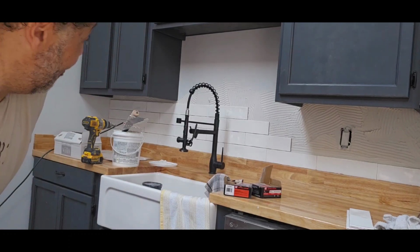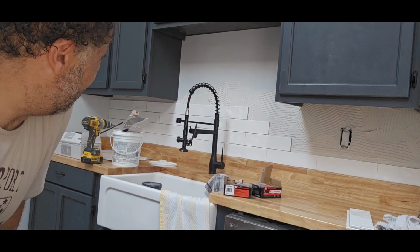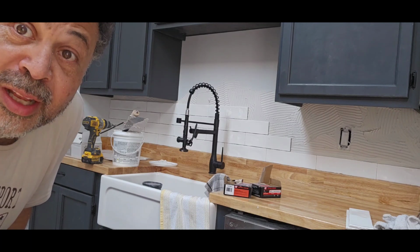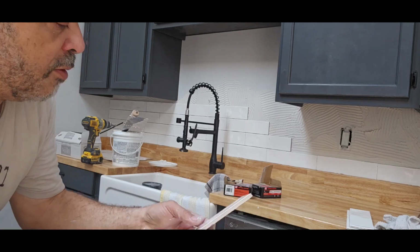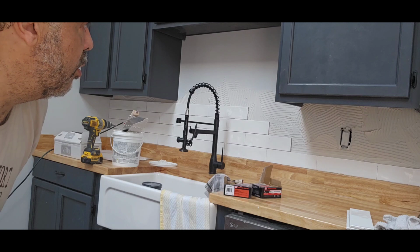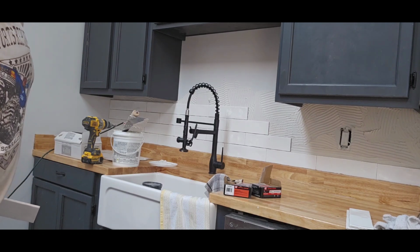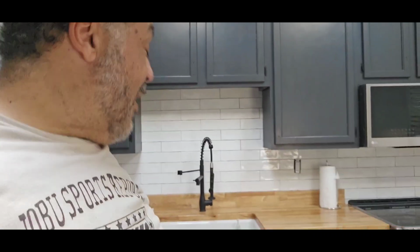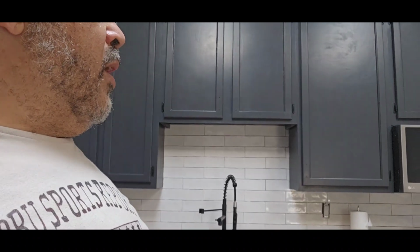Well, we're doing the tile backsplash here, and that really dresses it up and it'll definitely clean it up really good. And I like these. They're kind of a random rough cut edge, and I think they're going to look really good on this. So yeah, gonna keep on getting it. All right, so we're getting close.